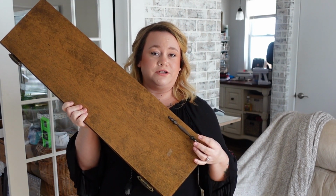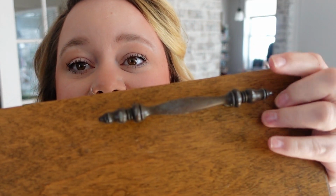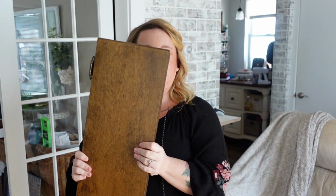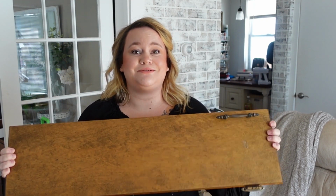Before we moved into this house, the previous owners redid the kitchen and they left the cabinets in the garage that they were not using. Thankfully for me, I got these doors off of the cabinets. These really pretty wooden doors with some really pretty handles on them could definitely be upcycled. So I took these and put them up to the TV stand and they fit perfectly. So this is what we're going to use on my new TV stand, and I'm so excited.